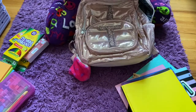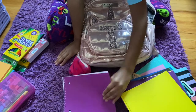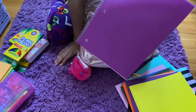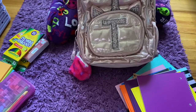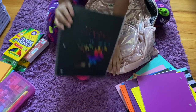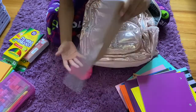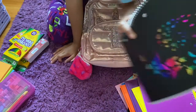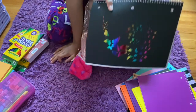So starting off, we're going basic. We'll get to the fun ones in a little bit. But the basic old-fashioned purple. I love purple. Purple's pretty cool. Now, fun notebooks! Woo! I got a black notebook with butterflies and hearts on it, and it's like a rainbow. Super pretty, I like it. If you love butterflies or rainbows or hearts, this is the notebook for you. Just like plain old purple, that's the notebook for you.